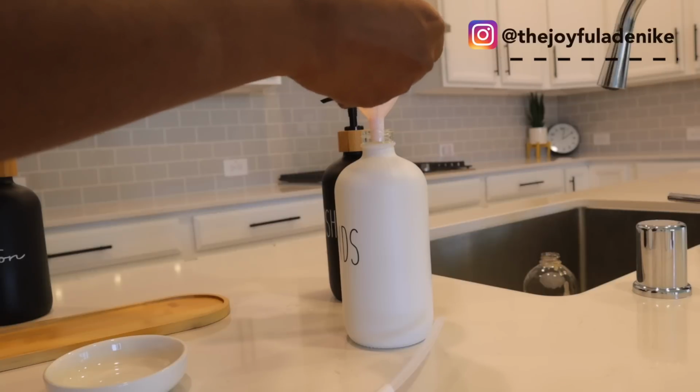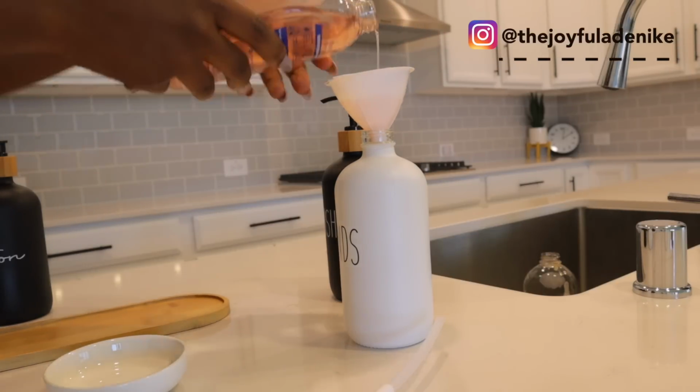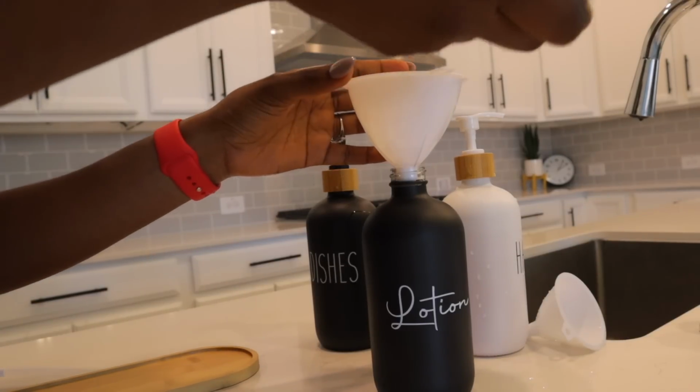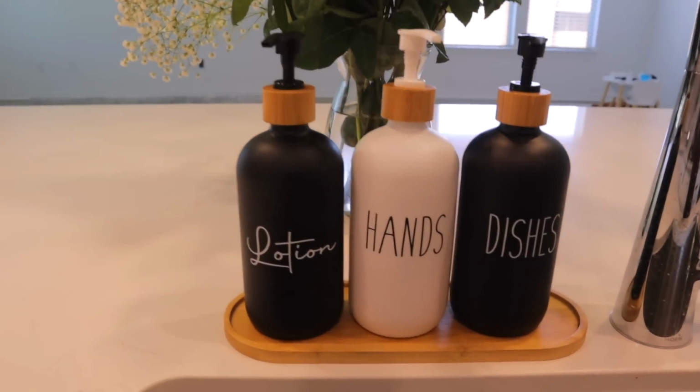So yeah, I added everything into the dispensers carefully. I used the funnel just to make the process a whole lot cleaner, and it was very easy to do. Like I said, everything is linked in my Amazon shop. Okay, this is the finished look. Look at what I'm saying.